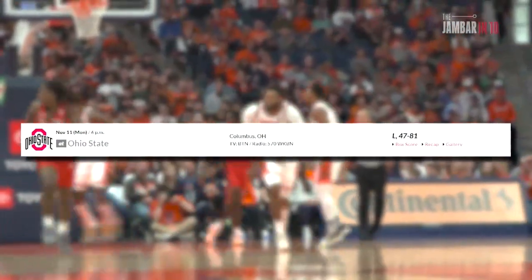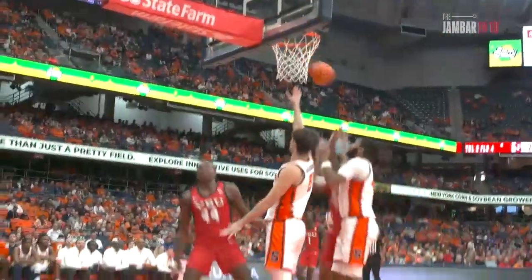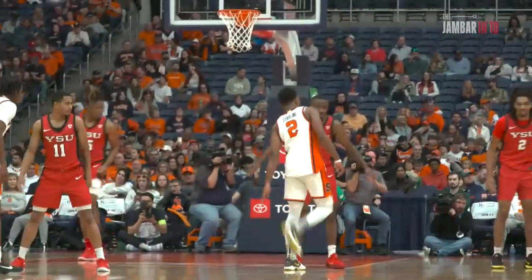November 11th saw an Ohio battle between the Ohio State University Buckeyes and YSU. Though the Gwynns kept the game within 15 points at the half, the number 21 team in the nation pulled away for an 81-47 victory in Columbus, and in Youngstown State its first loss.